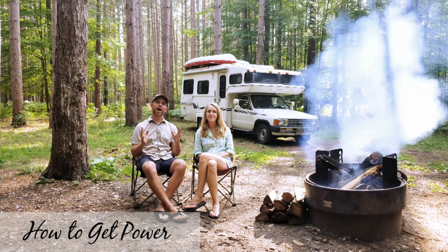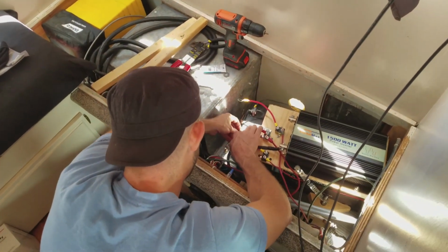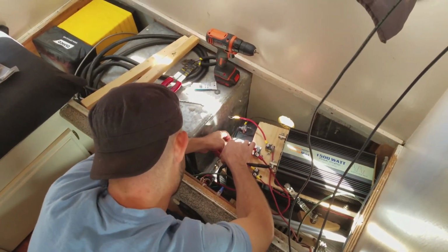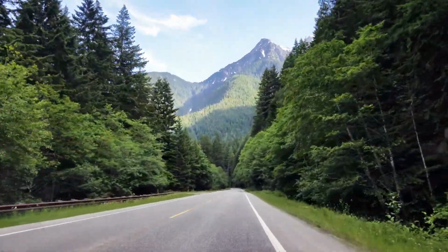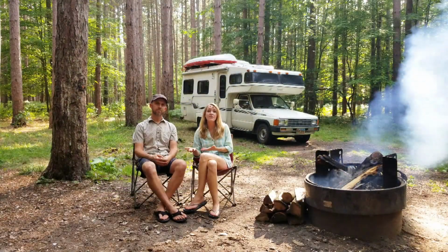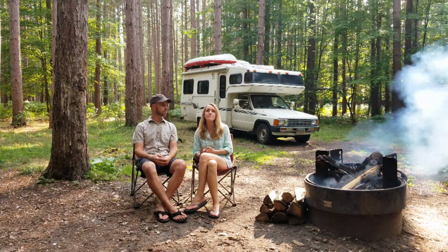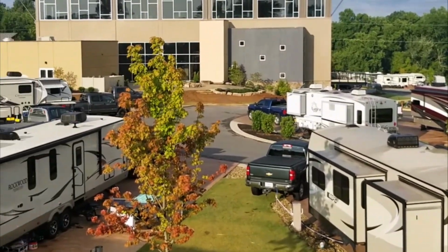Now, how do we get power to your rig? RVs and campers all have what we call a house battery, and that runs your lights, your water pump, the fans, charges up your laptops and cell phones, and there's a few different ways you can keep that battery charged. Your engine should actually be charging your house battery, and if you're on a big road trip, that might be enough to get you the juice you need to charge up your stuff. Many people just plug in at a campground. That'll run you about $30 to $60 a night.